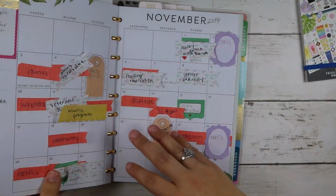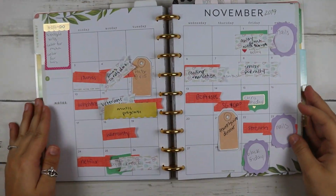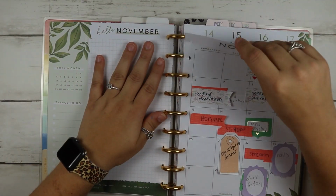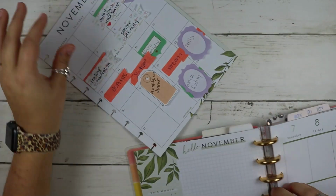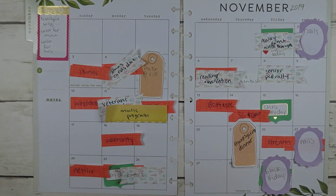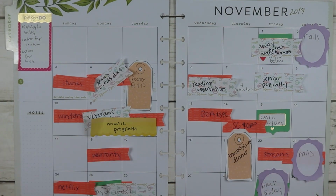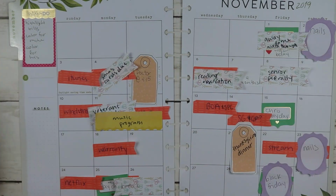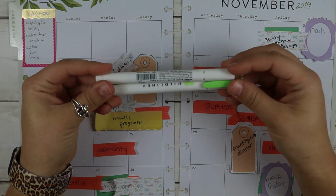Today, as you can see, we're planning my Happy Planner, and we're doing the month of November, and I'm using the Happy Illustrations book because I have the Happy Illustrations Planner. So I'm taking my pages out like I always do, and I am just zooming you in so you can see that I don't have as much as I did for October when we did the October plan with me, but I do have quite a bit.